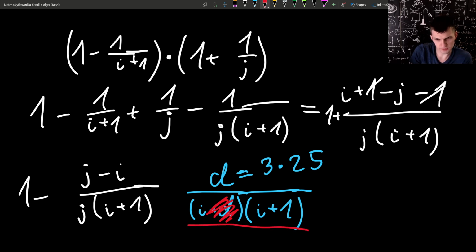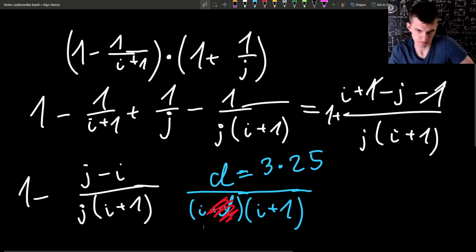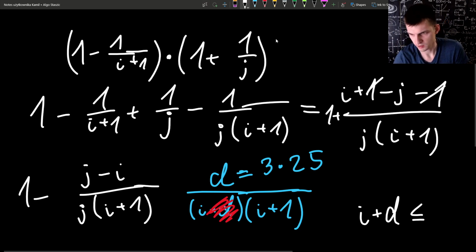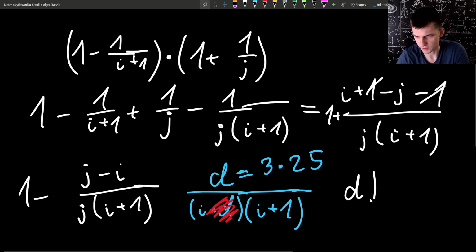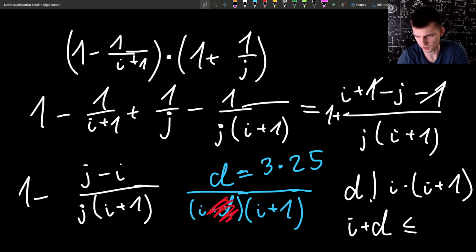Can there be a lot of divisors of that? Can I times I plus 1 have a lot of divisors? I can factorize every I times I plus 1, and I will get possible values of d. With the condition that I plus d, there are two conditions: d divides I times I plus 1, and I plus d doesn't exceed n.